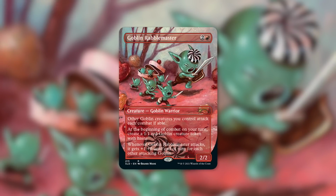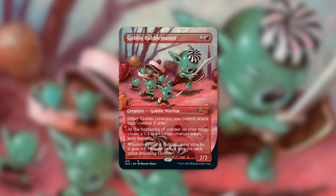And the cuteness just keeps coming with Goblin Rabblemaster. I mean, the leader's got some candy stuck to his head. How adorable. Anyways, the current price of Goblin Rabblemaster is around $3 or $4, so nowhere near as much value as the last ones, but still it's an okay amount.